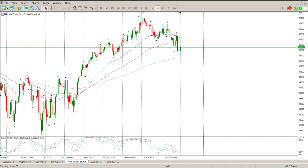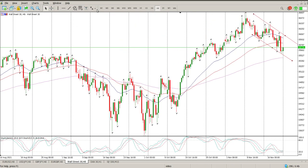So starting off on the 8-hour, a fairly decent bit of divergence is brewing here, and at the same time, what is looking like a half-decent flag. This was the bull trend. We've had a pullback pretty much into some form of structure, but I just want to put these two levels in.